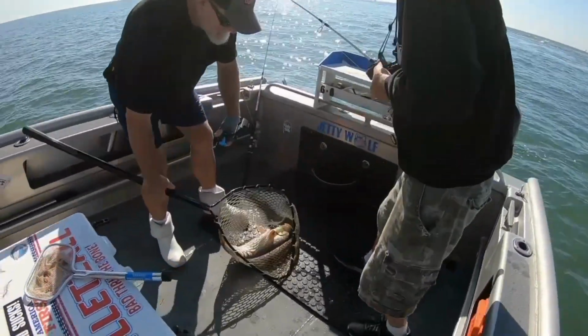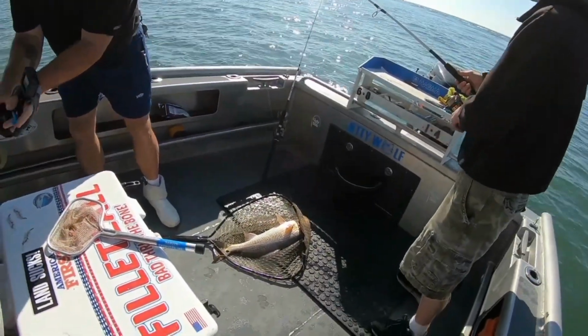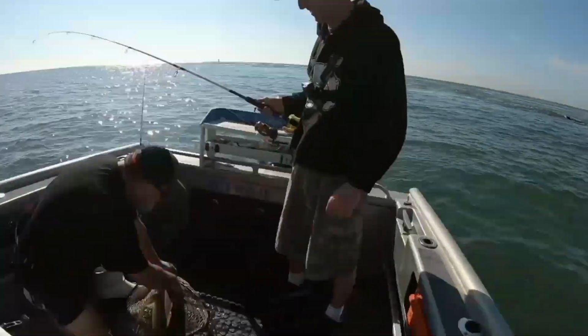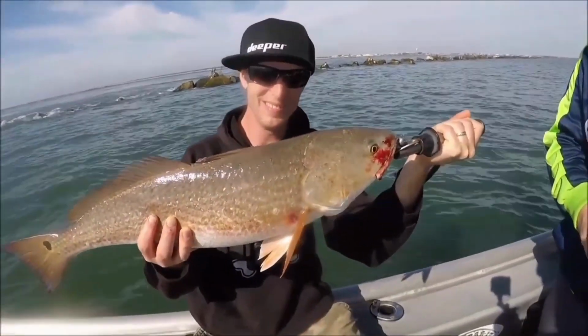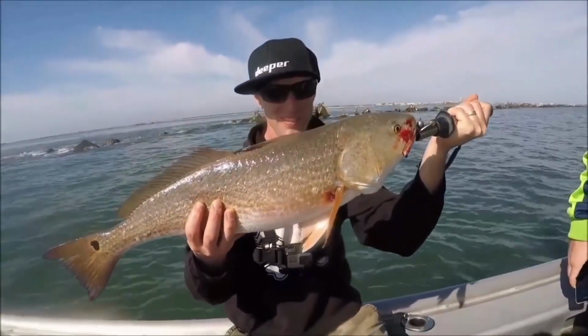We did end up taking this fish over to the seafood restaurant that Dave recommended. They gave me a list of exactly how I wanted to cook this fish, and it ended up being delicious. Going on here, folks. Got a nice keeper, 26 and a half incher.